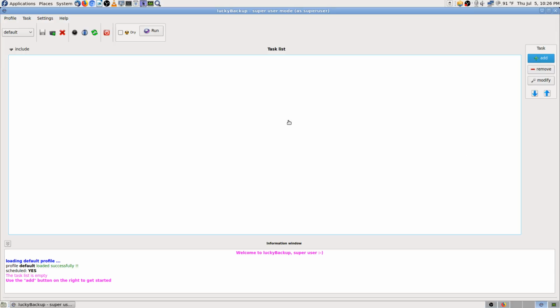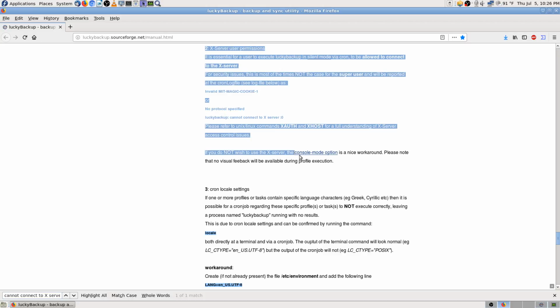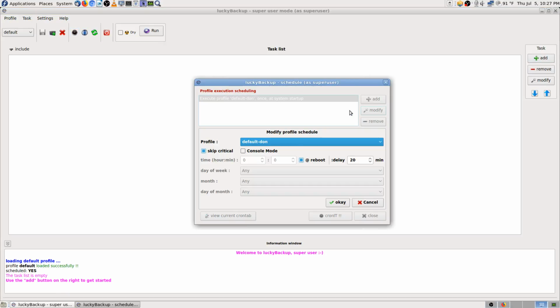Okay, so Lucky Backup, and you go into. I think I know what they're talking about, but let's look. If you do not wish, it won't select just what I want it to select. To use the X server, the console mode is a nice workaround. Please note that no visual feedback will be. That's fine. I mean, if it runs, I'll be happy. So I don't know if that's how I've been doing it. Go to schedule. I saw that. See, use console mode right there.